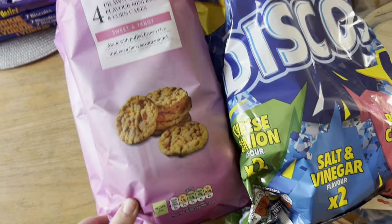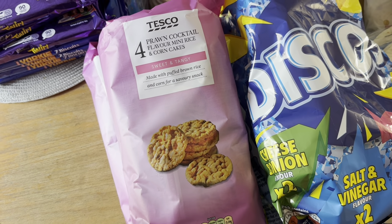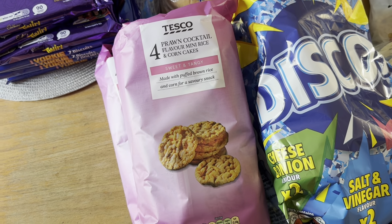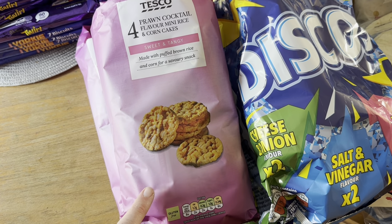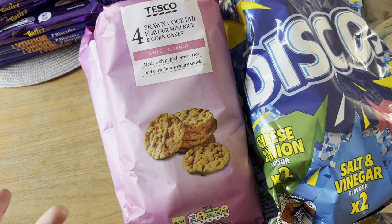I got these because if you watched our last Tesco haul last week, I got these and a packet of crackers. The crackers were really nice, but they were so spicy, they were sweet chili, so I didn't really like those. But these were delicious, and Bea likes them too, and they're quite healthy for her compared to having obviously a normal packet of crisps.